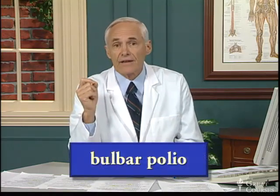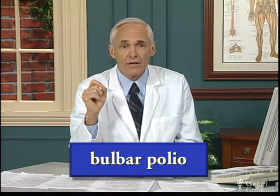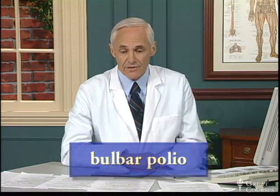And it could also occur up in the neck. If this occurred up in the neck near the bulb, the lower portion, it was called bulbar polio, and it could affect the muscles of respiration. These are the patients that had to be in the iron lung because they required assisted ventilation, and this was very fatal if they did not recover.